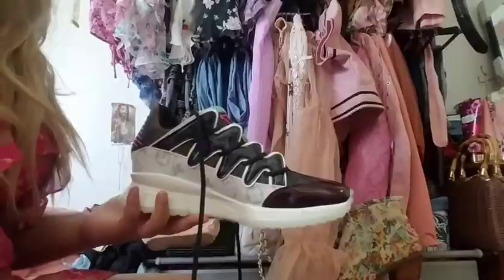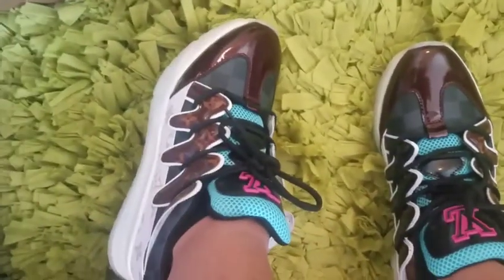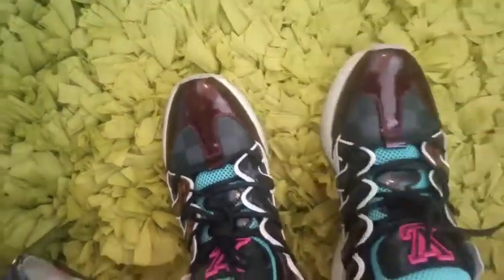The shoelace is absolutely very long. And here, when I tied it up and I tried on the shoe, it fits very well. It's my size and it's really beautiful. I really like it. It's unique.